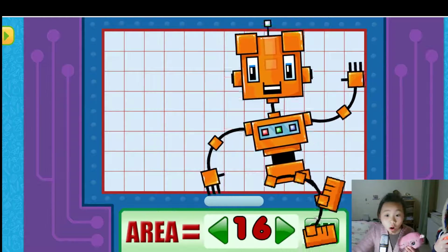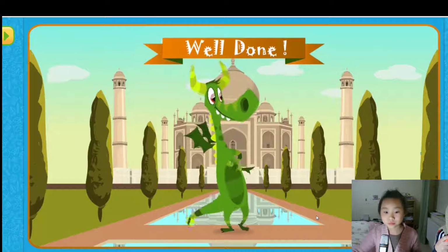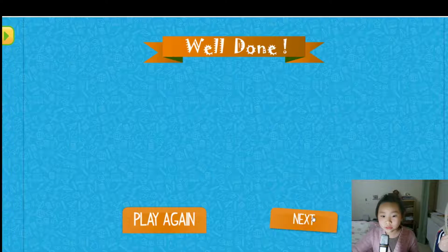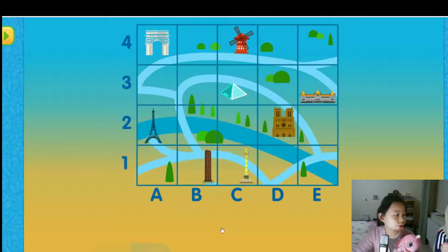right! Oh, the robot dances! That's actually so cool! Next, read the map. What is at each coordinate? Ooh, so we're doing more of those math type questions. Let's test someone with this.